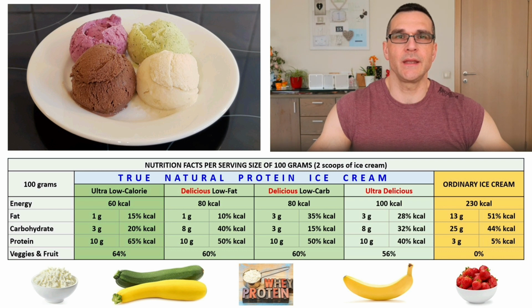Now let's go over the ingredients that I used for my true natural protein ice creams, why I have selected these ingredients, and what their function in the protein ice cream is. It took me many months and countless trial and error experiments to identify the best ingredients and composition for my true natural protein ice creams, which are developed to be healthy and low calorie, containing as little fat and sugar as possible, while having a high protein content and optimal taste that is comparable to or even better than the taste of commercial ice creams.